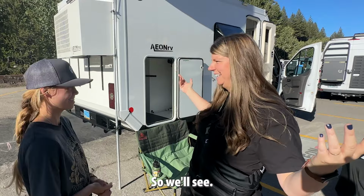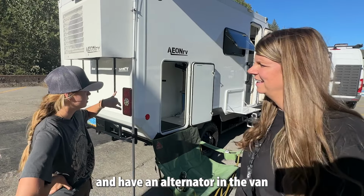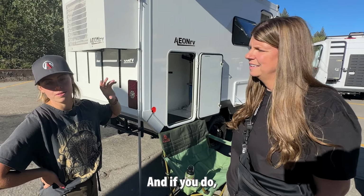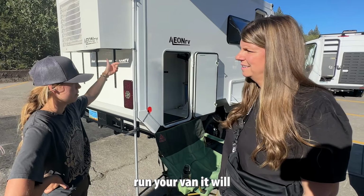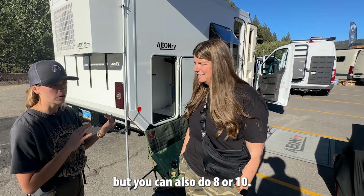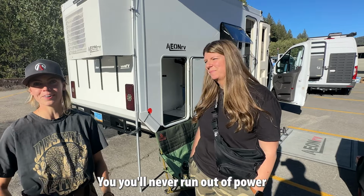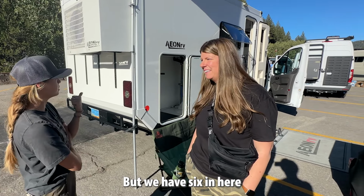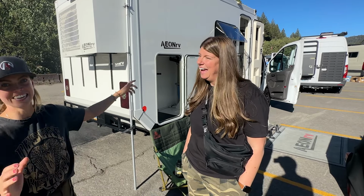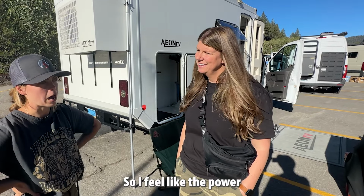We have 800 watts of solar on this thing, and we also have an alternator in the van. So you pretty much will never run out of power, and if you do, you just need to go on a little drive. If you're running your van, it'll be charged up within an hour, which is pretty great. We have 6 batteries in here, but you can also do 8 or 10, which is insane. We've been running the AC all day with the doors open, and it still feels nice in there.